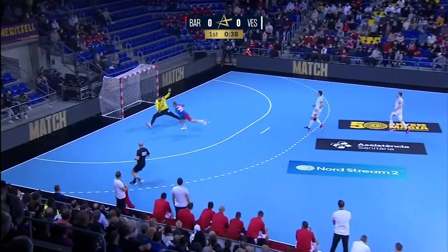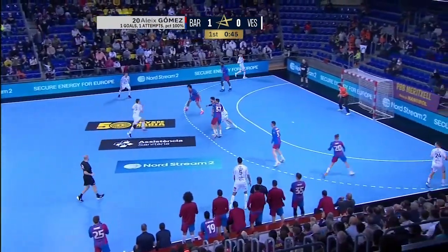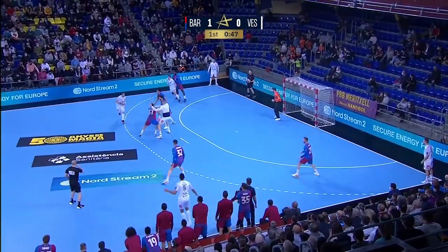A fast break opportunity right at the start here for Barca, and it's put in the back of the net. It's Alex Gomez who profits from that. It was a really nice piece of play as well to keep the ball in play.